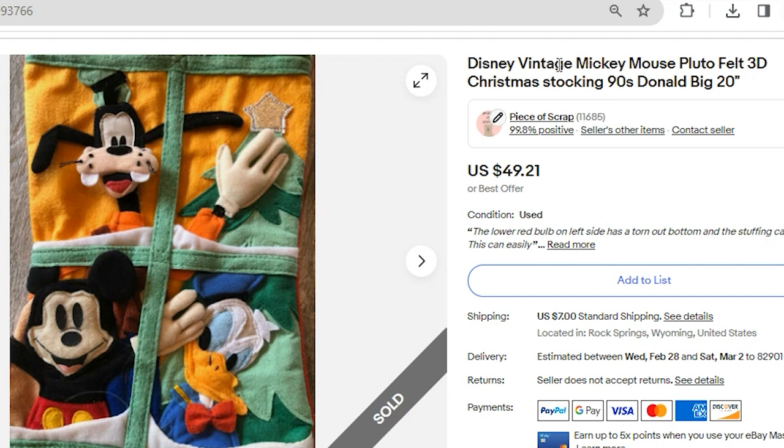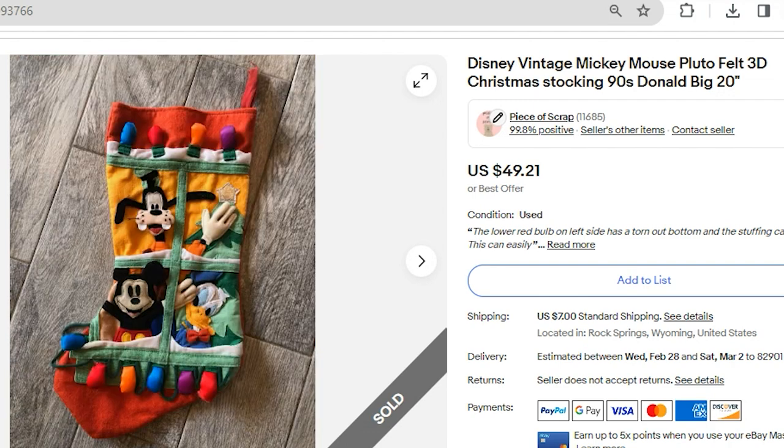The keywords to know on this one: Disney, vintage, Mickey Mouse. I did include all the characters. Pluto, felt, 3D, Christmas stocking, 90s. Donald for Donald Duck. I ran out of room. I did include big, and it measured 20 inches.